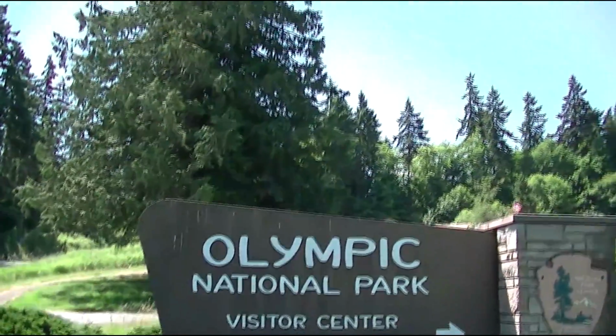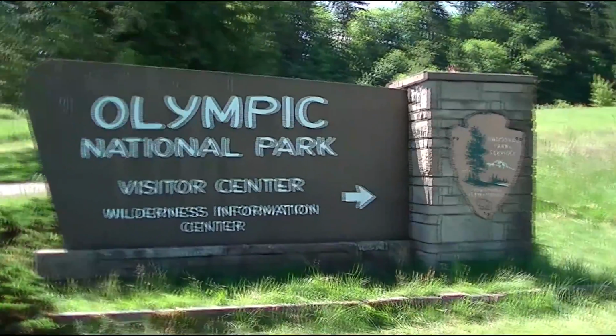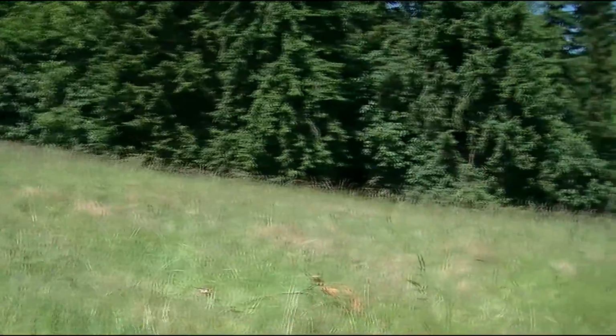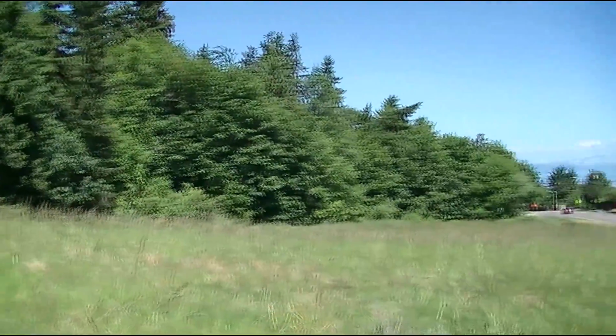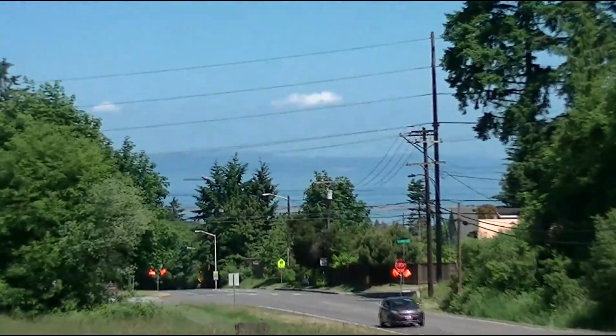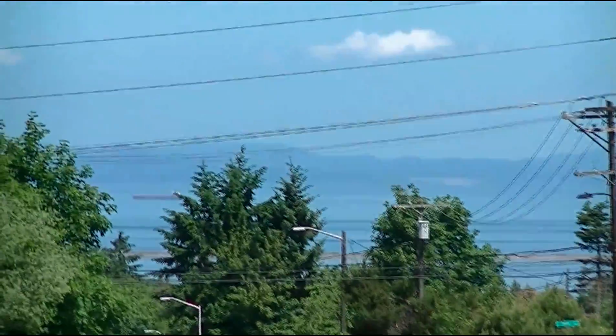Beautiful day here in Port Angeles, not a cloud in the sky. Couldn't ask for better weather. You pan over, you can see if I get to the coast. Way off in the distance there, the blue water of the Juan de Fuca Strait. Vancouver Island is off there in the distance. You can see a ship out there.